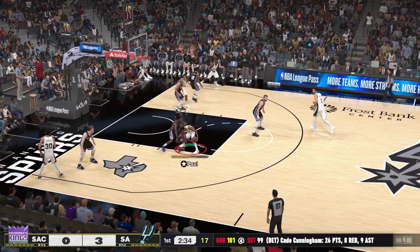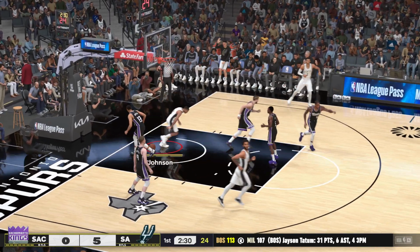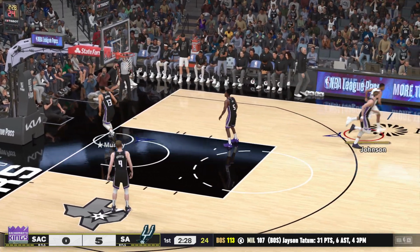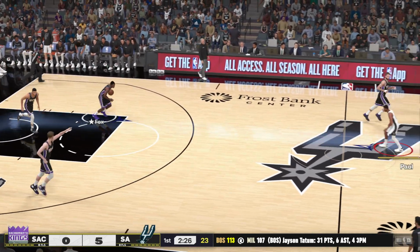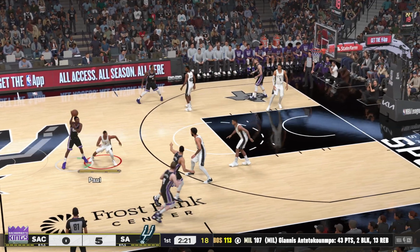Fox against Paul. Pass to Johnson. It's good. The assist that time from Paul. I love whenever Johnson looks to really score inside. Certainly has the touch and the confidence to get it done in there.